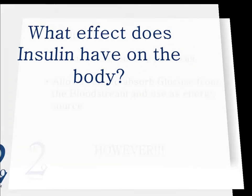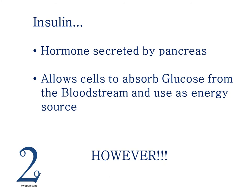So insulin is a hormone secreted by the pancreas, and what it does is allow cells to absorb glucose from the bloodstream and use that glucose as an energy source. Okay, it's really important. Without insulin, cells cannot use glucose. It's like a key. Insulin enables the cells to absorb the glucose.